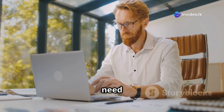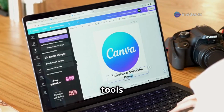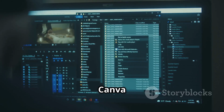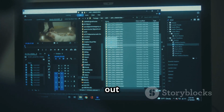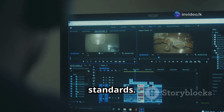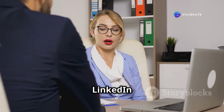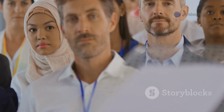Don't worry, you don't need to be a design whiz to create a professional-looking CV. There are tons of tools and templates available online. Canva is a great option, or you can check out the Europass CV Builder, which is specifically designed to match European standards. Remember, first impressions matter, so make sure your CV and LinkedIn profile are top-notch.